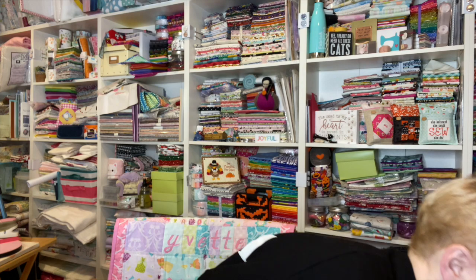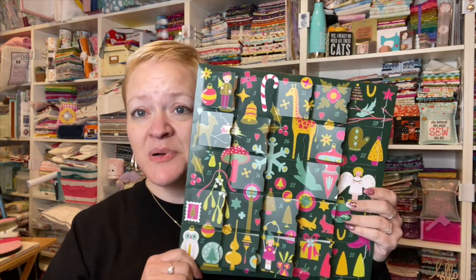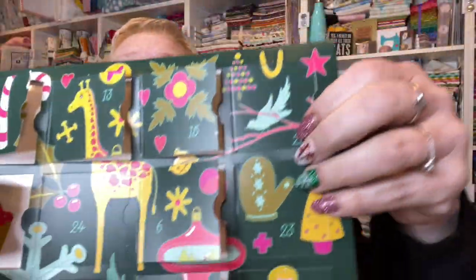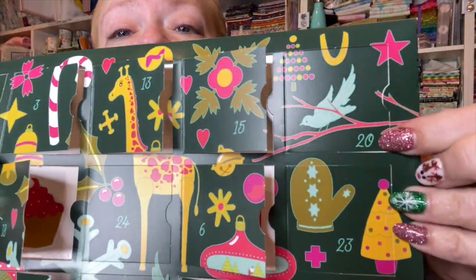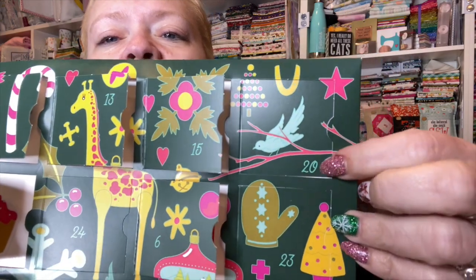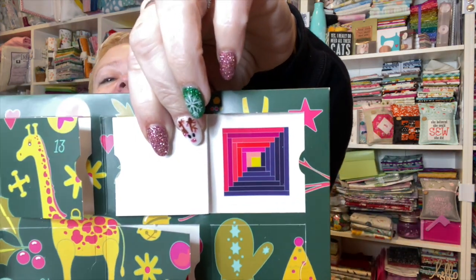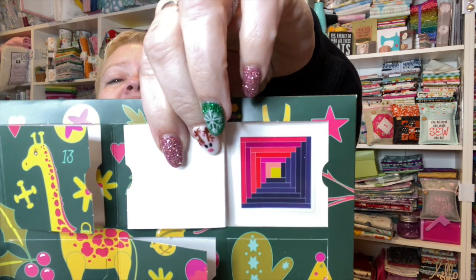Now, the Allison Glass calendar is called an advent calendar, and she's giving us a bunch of stickers. I'm looking for day 20. And here it is right up on the top over here. I'm trying to make sure I'm pointing to the right spot. There it is, that little guy right there. Oh, that's pretty. There's our sticker for today, a very nice log cabin block.